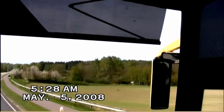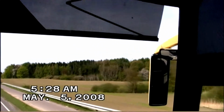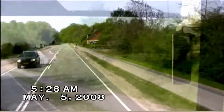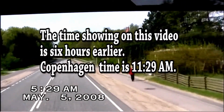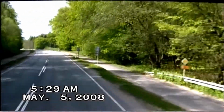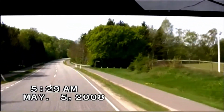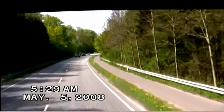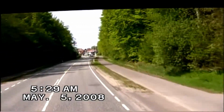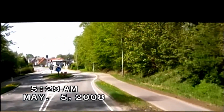Most of the trees here are oak, beech, and birch trees, mostly hardwoods. There's some pines over there. This is like driving in northern Michigan.